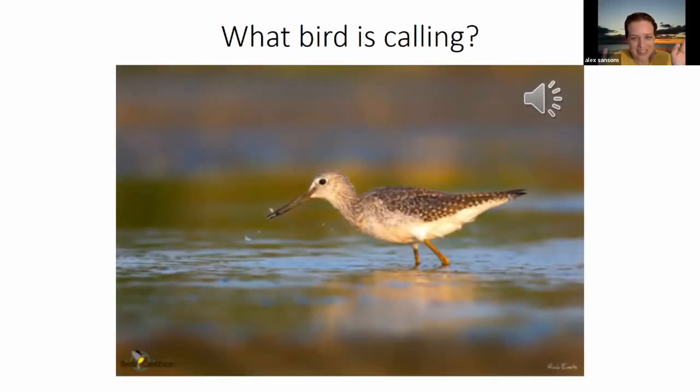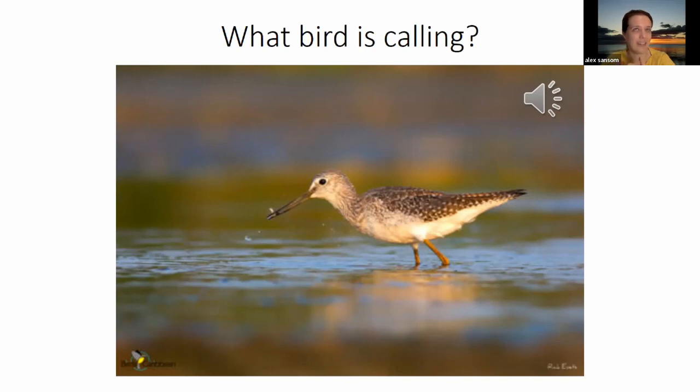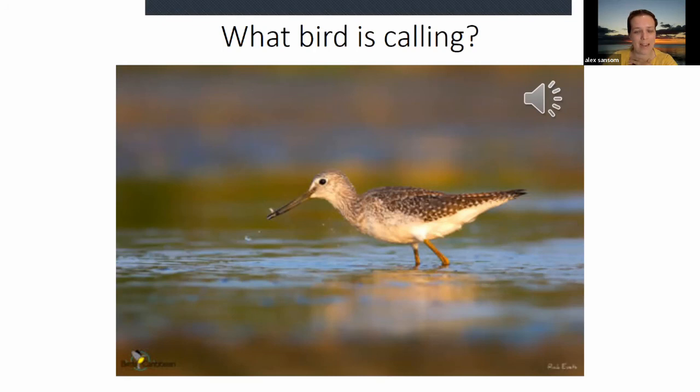Okay. So I've revealed the birds. We have a mixture. So it's greater. It's the strident call with three notes quite separately. So that's the giveaway there. And actually you can see the difference between this bird and the lesser yellowlegs in the previous photo, with the much longer beak, and it looks a bit chunkier.